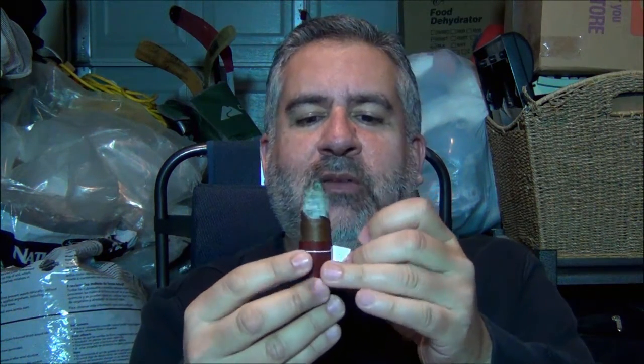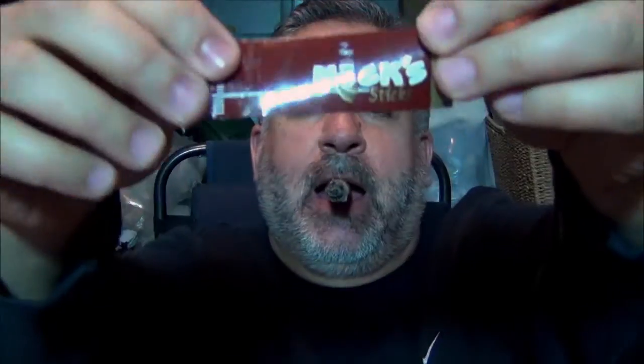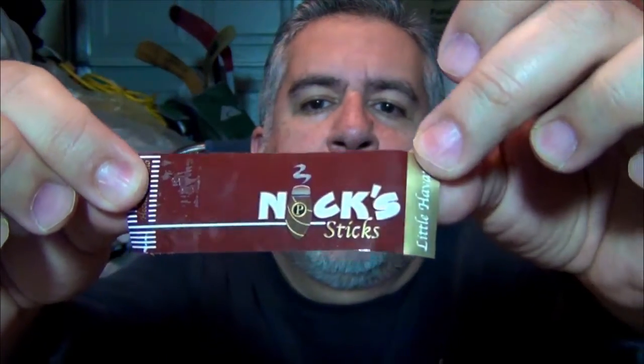So we'll be here at the band in a second. It says Nick Sticks Little Havana on it. Well, hey, looks like it's going to come off pretty easily. So, piece of cake. Came right off. There it is, Little Havana.